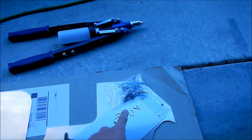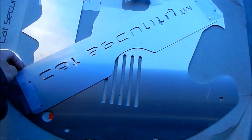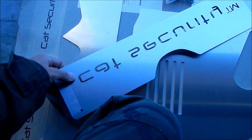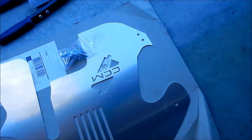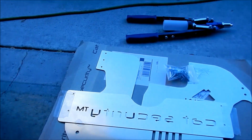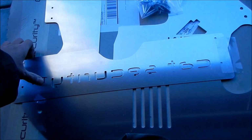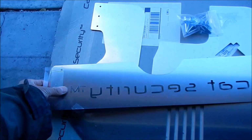And it comes with some fasteners, okay? This is how you're going to mount it. And they're all taped together, so let's separate them. Okay, there it is. It's made out of aluminum. It's pretty thin, man. I know. And it doesn't even come with any kind of sticker that says what it is.